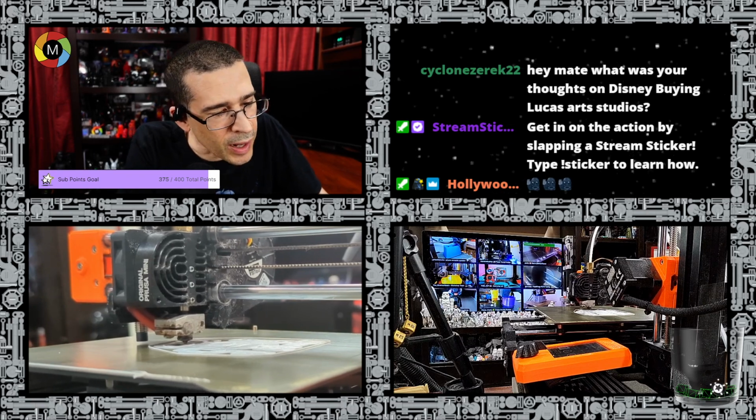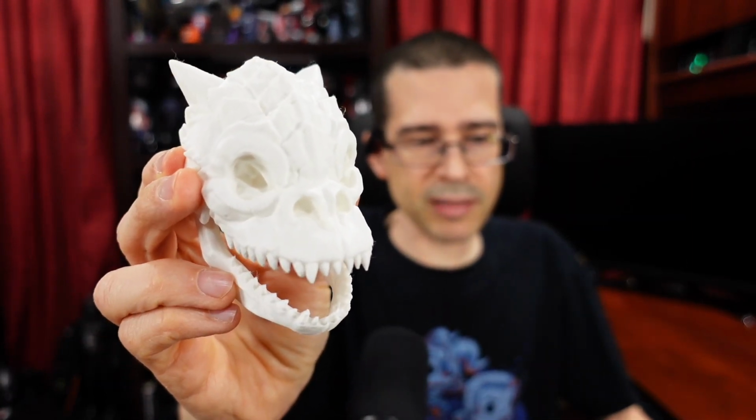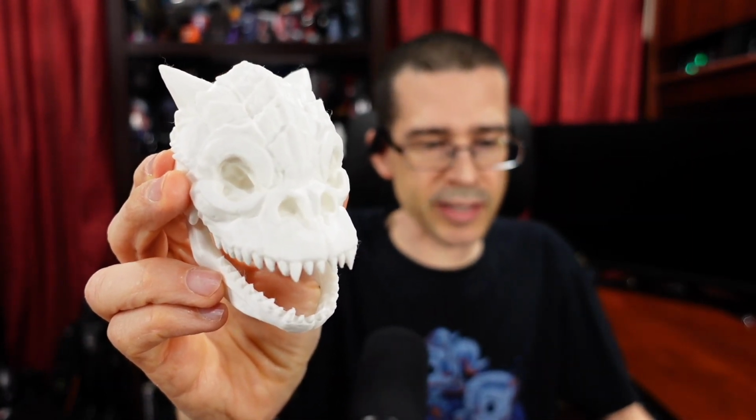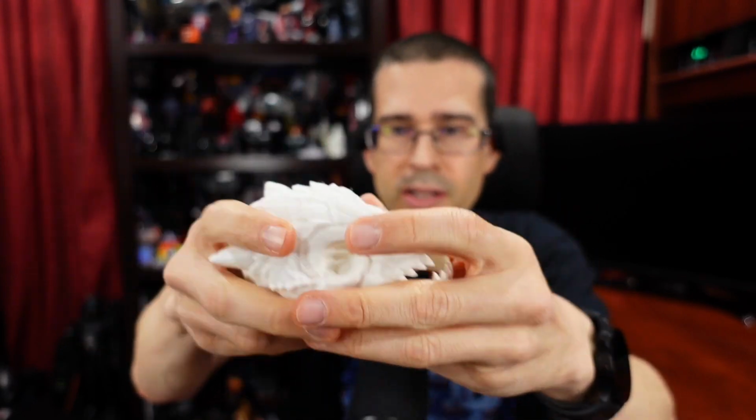Now, this was the overnight print. A Bosk, not a baby Bosk. Well, I guess it would be a baby Bosk. Transocean Skull. And this Transocean Skull is basically three parts: back, front, and then jaw.